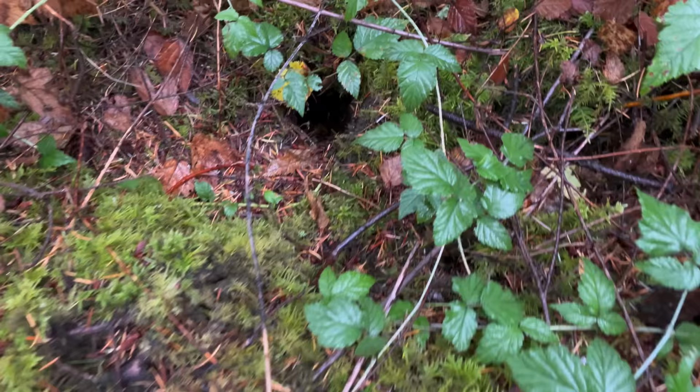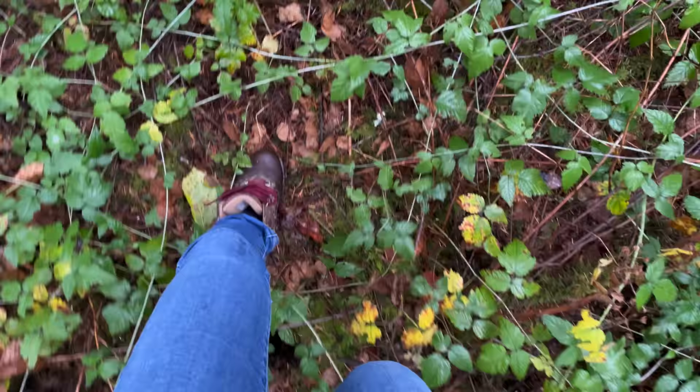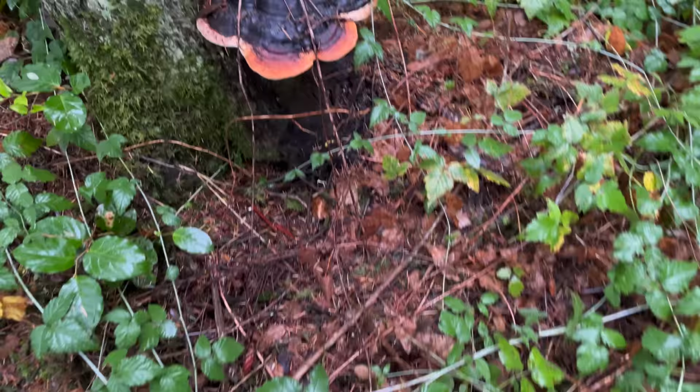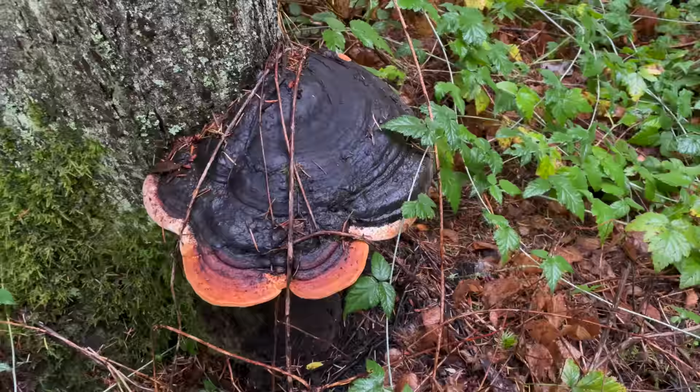Ooh, there's some kind of hole. Not sure what animal lives there or lived there. But we're just passing by. All that effort to show you this. It's big. Just look at my hand next to it.